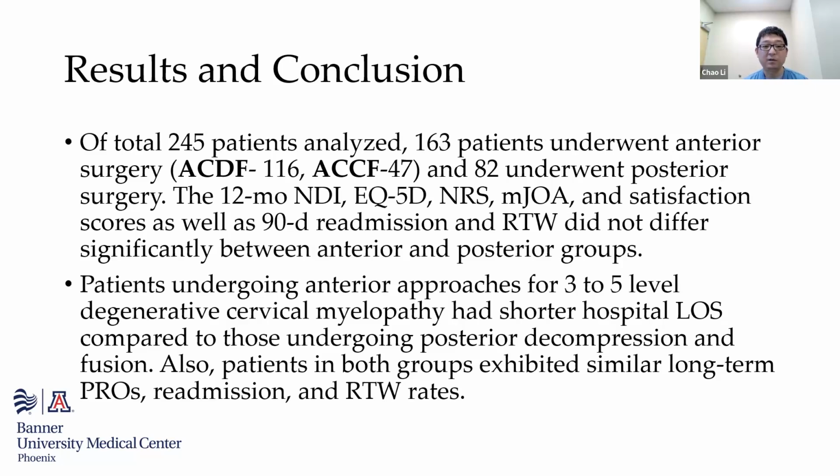But they found something for their secondary outcome. Patients undergoing 3 to 5 level degenerative cervical myelopathy surgery with anterior approaches have a shorter hospital stay compared to patients with posterior approaches. They're both showing similar long-term patient-reported outcomes, readmission, and return to work rates.